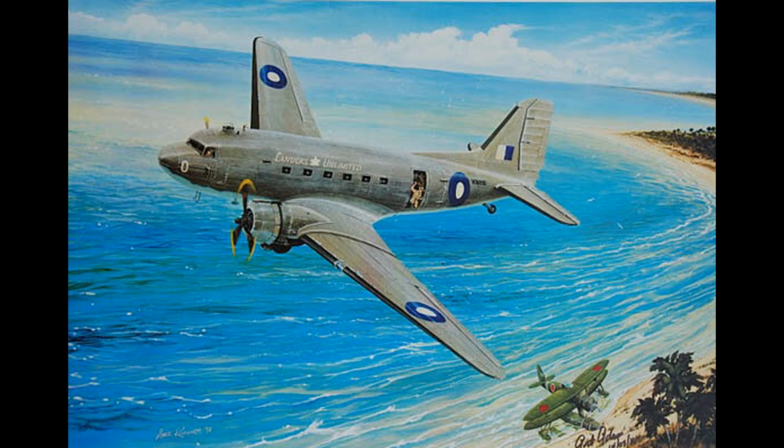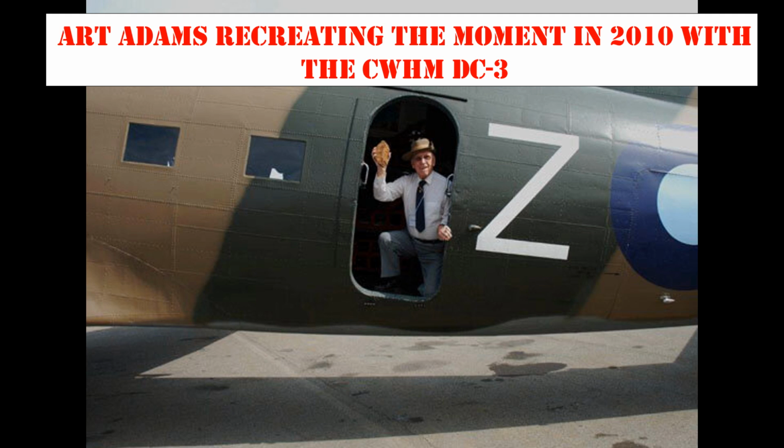It was decided that they would need to lighten the load, and some of the blocks or bricks would have to be thrown overboard. Now, about this time, a Japanese seaplane was spotted, and it was decided to kill 2 birds with 1 stone. As the aircraft made multiple passes, LAC Adams threw bricks out of the rear door, attempting to damage the aircraft. Now, it is not known if any damage was done to the Japanese aircraft, but the Dakota was able to make it back to base safely.